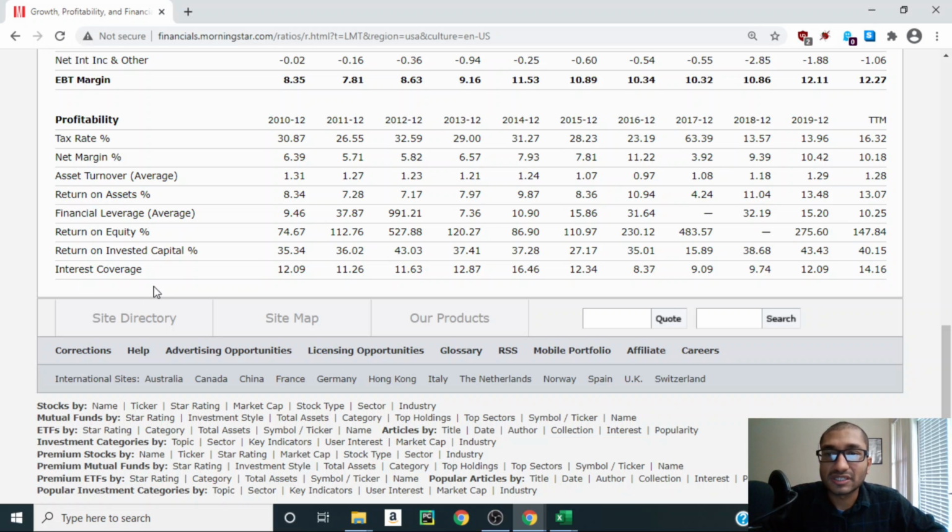Finally, looking at the interest coverage. The interest coverage is the ratio of the company's income to its interest obligations. Benjamin Graham, the father of value investing, would only prefer to invest in securities that had interest coverage of 5 times or higher. We can see that for the past decade, its interest coverage has always stayed above 5 times. For the trailing 12 months, the interest coverage is at 14.16 times. What this means is Lockheed Martin can pay off its interest obligations 14.16 times using its income.